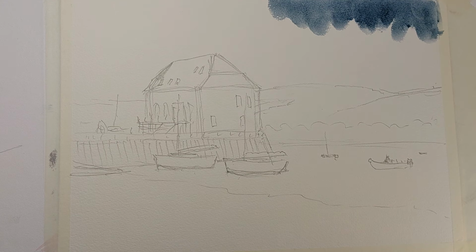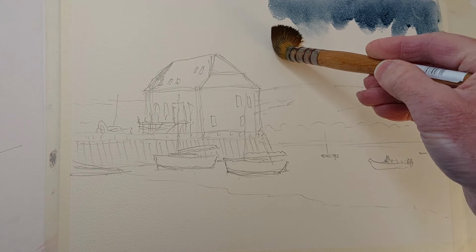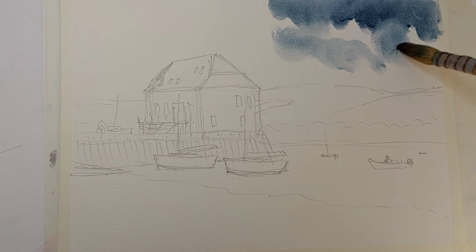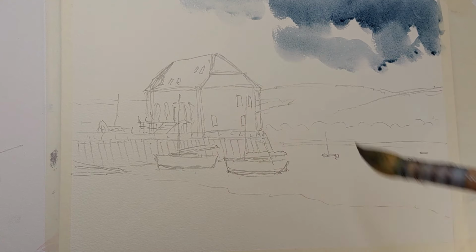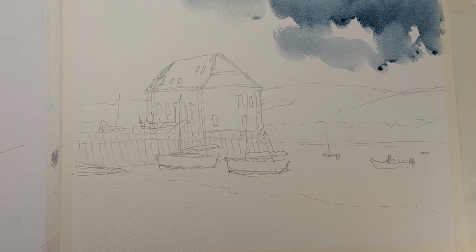Going to add a little more water to the brush because I want to get soft edges in places, hard edges in others. There we go, look at that. Isn't that lovely, working onto paper that's dry?